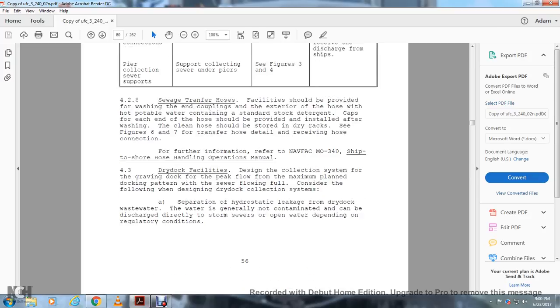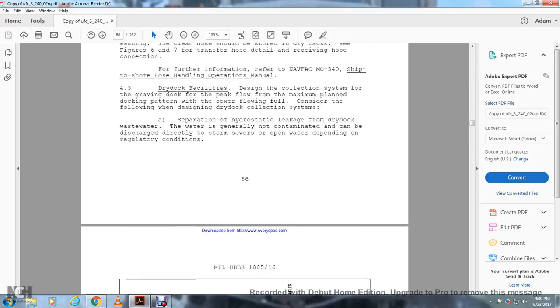Dry docking facility. Design the collection system with the dry dock at the peak flow of the maximum planned docking pattern with the sewer flow for the following. Consider the following in designing the dry dock collection system: the separation of hydrostatic leak water of the dry dock system. The water is generally not contaminated and can be discharged directly into sewers, storm sewers, and open water, depending on the regulatory conditions.